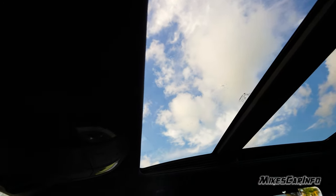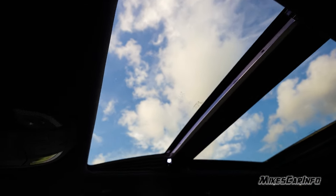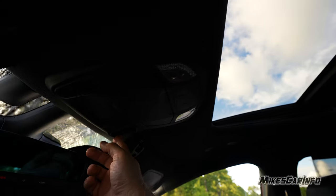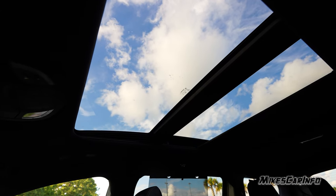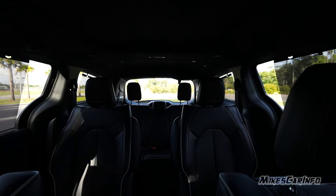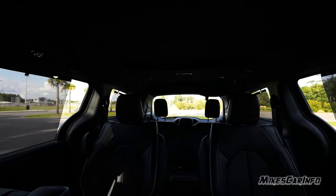Now, if we want to tilt it up, there's a button kind of in the center that you press, and it'll tilt it up and allow some airflow. Press the same button again, it does nothing, you have to push forward. That'll close it up. And then the shade, once again, you can press it and it'll go forward. It goes all the way forward, so that's good. I like the fact that it covers 100% of the light, because sometimes you just don't want any sun shining on you.